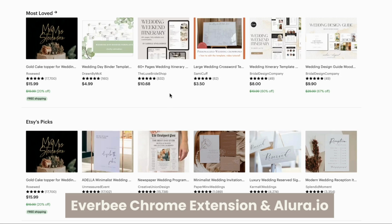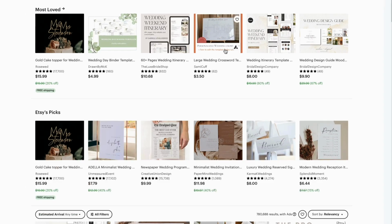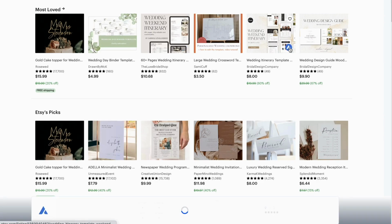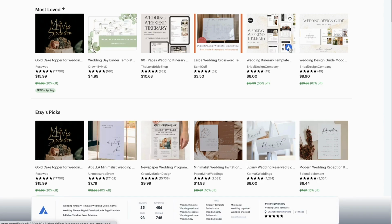So this can be super helpful during your niche research as you're like, okay, is this even going to sell well? Are new stores selling it? Each listing will have this little Alura icon, and you can click on it and it will pop up the estimated, wow, this listing is crazy. It will show the estimated sales and revenue of that listing. Anyways, that is wild. I really am interested to see this one because that was from that new shop. Okay, wow.